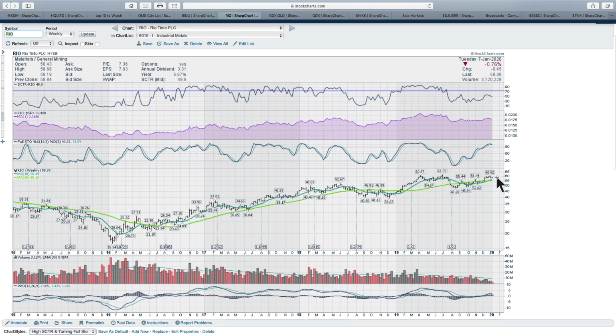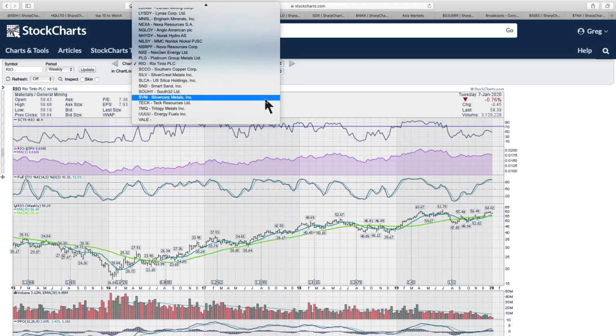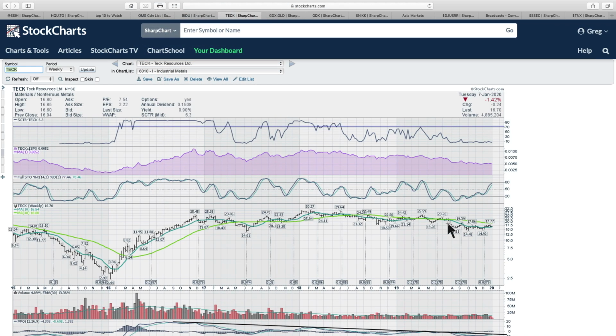Again, the three tops here in 2019, it hasn't done really anything. It's got lower highs and momentum. So I want to see this start to perk up. Teck Resources is the fourth one. And just, you know, this big downtrend in Teck Resources has to get better.